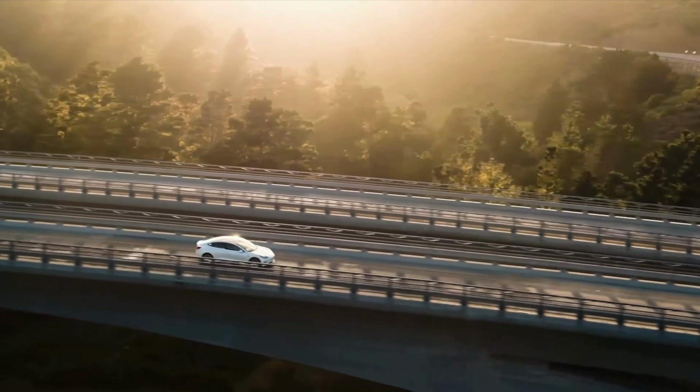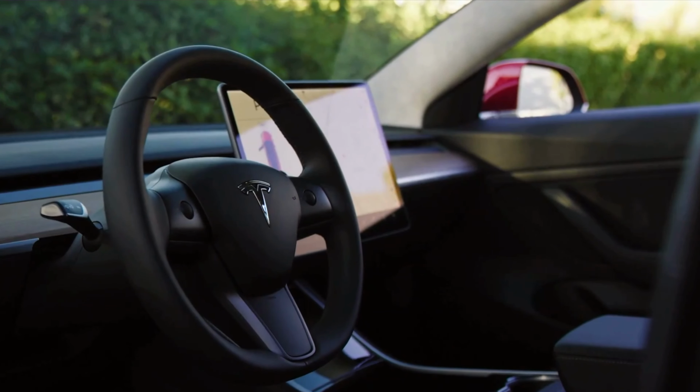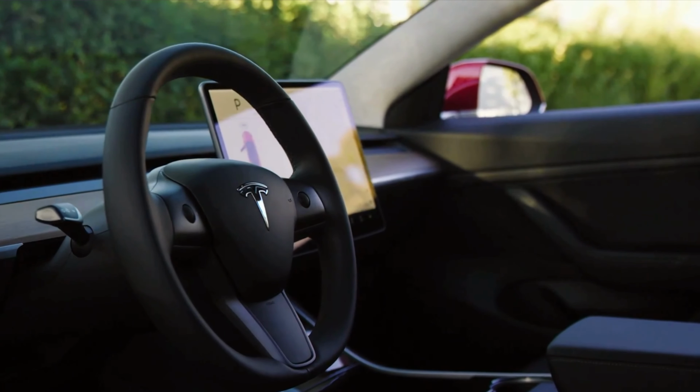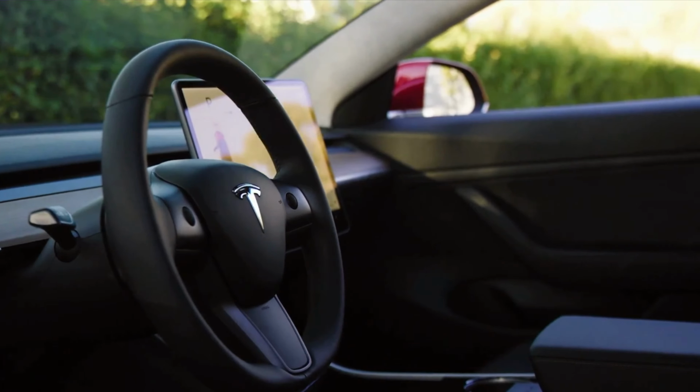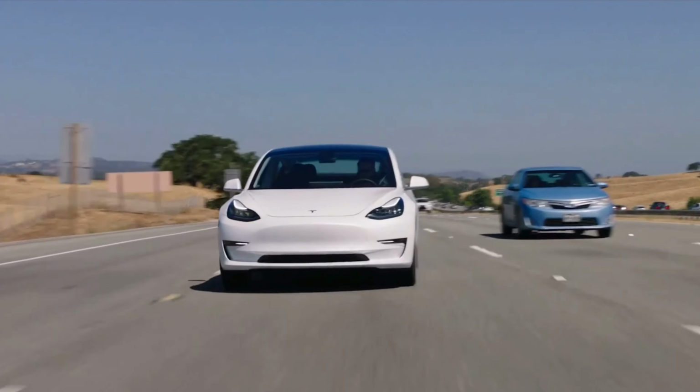It's those same cameras which not only allow Tesla's autopilot system to use machine learning algorithms to keep you and the car safe on the road, but also form the backbone of Tesla's equally famous Sentry mode, as well as offer unparalleled built-in dashcam capabilities.